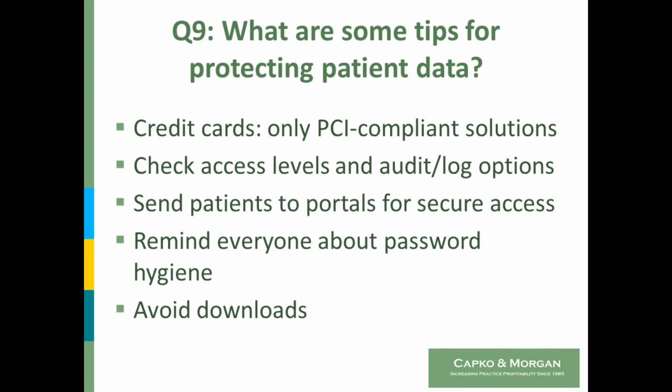And then finally, make sure everybody's been informed about phishing. Phishing has become a huge problem in every industry. The people who are launching these phishing schemes are getting very clever. The easiest way to prevent this kind of thing from happening in your practice is to make sure everybody knows not to download something or click on a link unless they were expecting to receive it. So unless you know for sure that a document you're about to open came from someone that you knew you were going to receive it from, don't click on it.